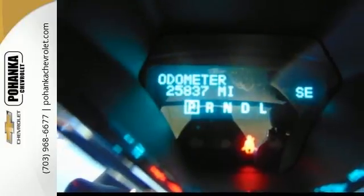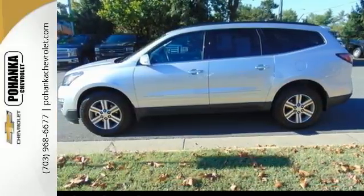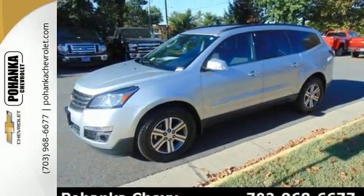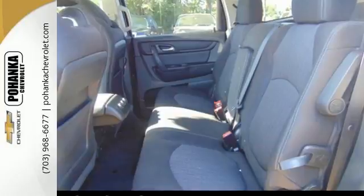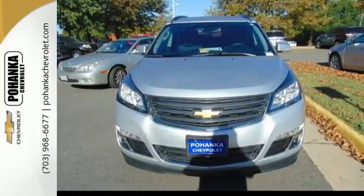Stay connected to your modern world with tech features including OnStar with 4G LTE capability, a color touchscreen media display, Bluetooth, a USB port, and an auxiliary audio input. The parking sensors let you squeeze into tight spots with ease. Everything you want in a competent vehicle is within this Traverse. Experience it for yourself today.